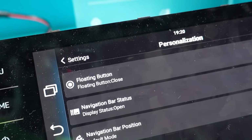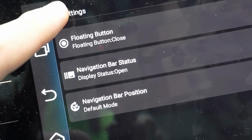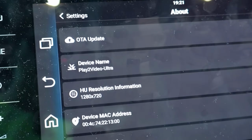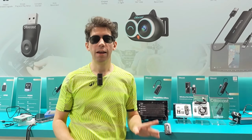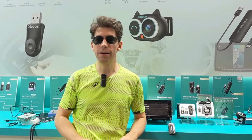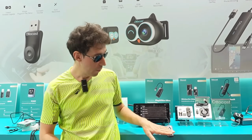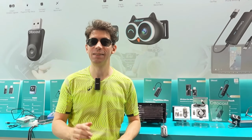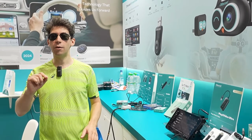You can also customize various functions, including the location of the navigation bar. It supports OTA updates, as can also be seen from the display. As for the memory, it comes with 4 GB of RAM and 32 GB of storage space, so you can really fit a lot of applications. And I conclude with the price. This device is launched on the market for less than 100 euro, 90 to be precise.